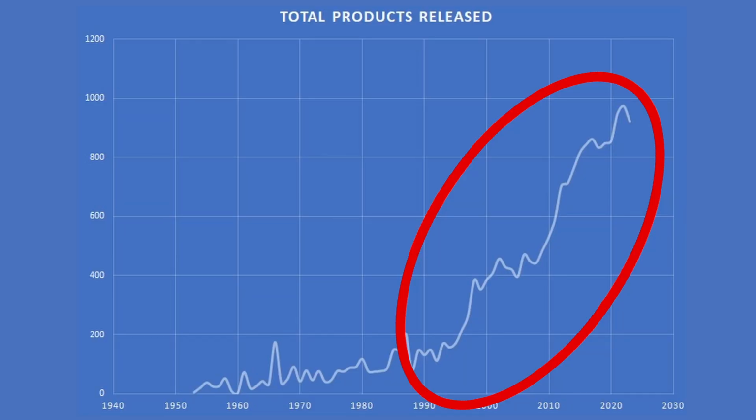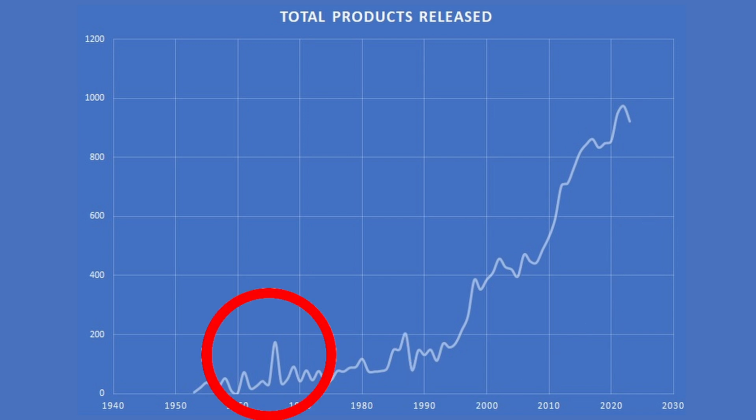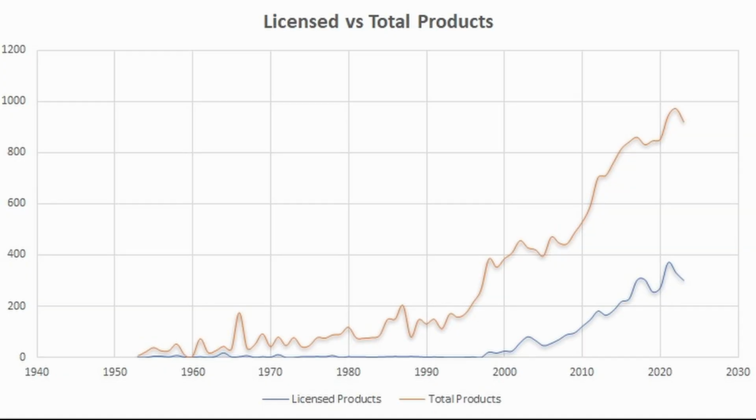What is notable here is that the total number of products being released during this time was increasing rapidly as well. Where peak licensed products hit in 1964 when only 42 total products were released, LEGO has approached nearly 1,000 products released over the last couple of years, according to Brickset. Putting together both figures, we can see the correlation between total products and the percent of those products that are licensed. The correlation coefficient is 0.94, which is very strong, but there's something interesting going on here.